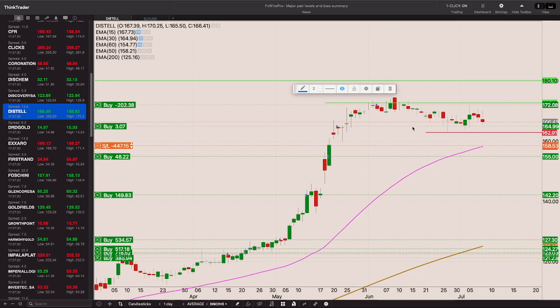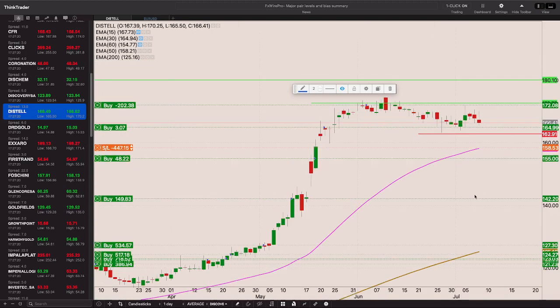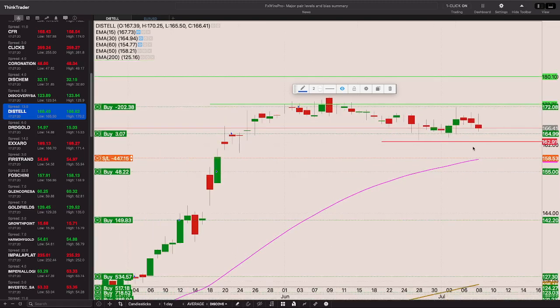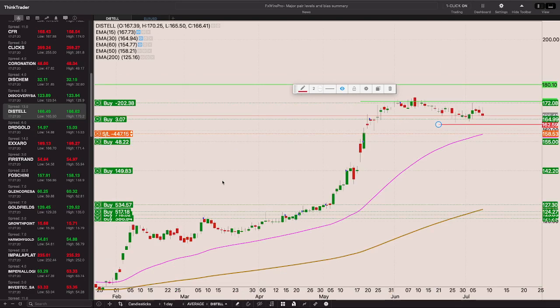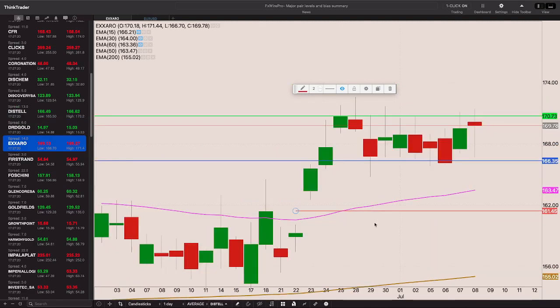So yeah, if we can get a close through that 172 level, I'll add to my position and trail my stop behind me. But rather, no. If it closes above that 172 rand level, my bad, I'll just be pulling my stop to that 162 rand 60 level, increasing my profits rather, because at this point in time I'm sitting with a risk-free opportunity on this one. I'm going to skip DRD because gold stocks are feeling some pain at the moment.